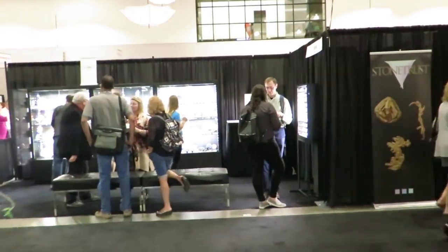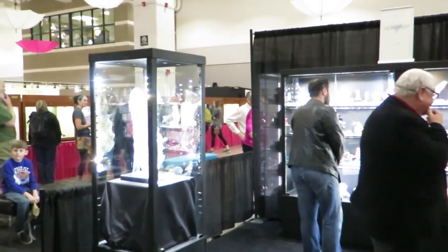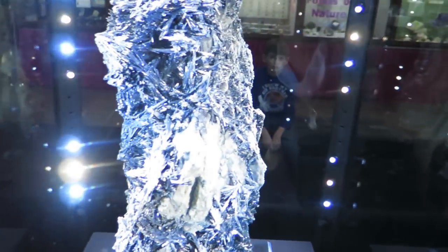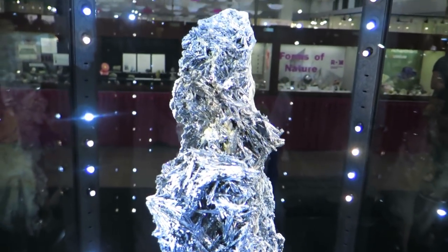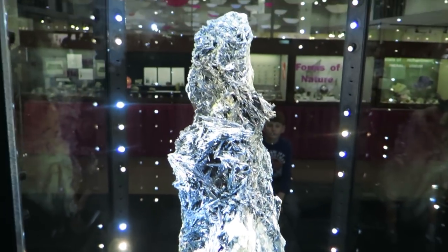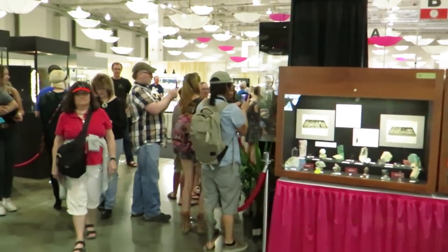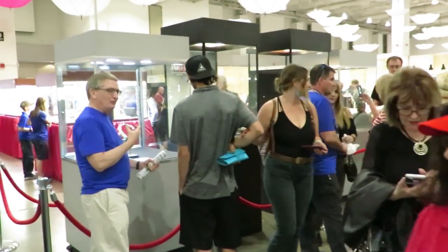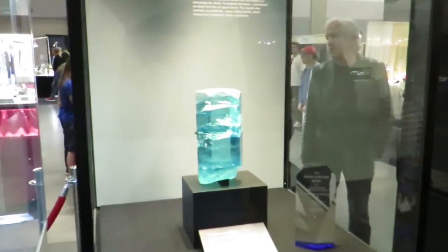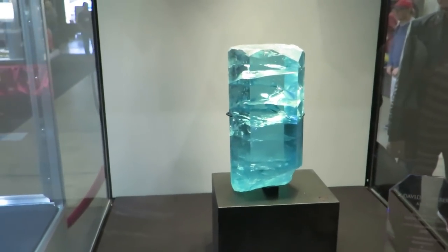Here we have other interesting material. This is stibnite from China. Big material. And here there are the attractions of the show, like the Helix, a famous aquamarine. This is an attraction of the show.